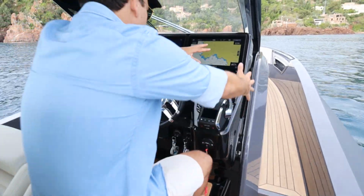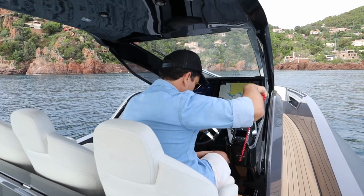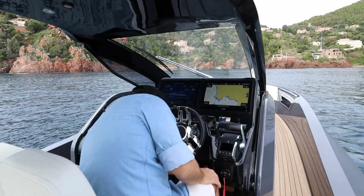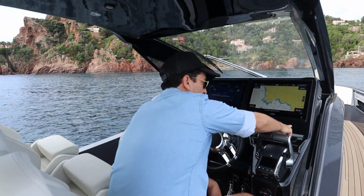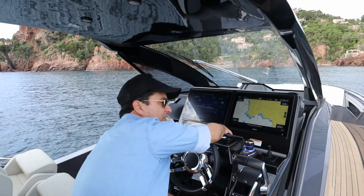Just to finish off all the detail that we have here, you've got your emergency stop just here. You've got your plug-in for the computer diagnostics. We have our key start down at the bottom of the wheel, and then moving up on the starboard side, we've got the bow thruster. We've got the Skyhook joystick operation by Mercury here. We've got the zip brakes.